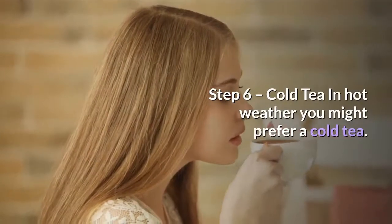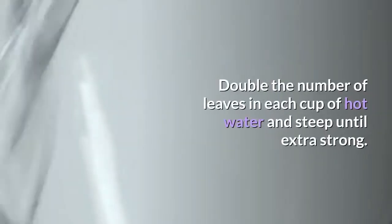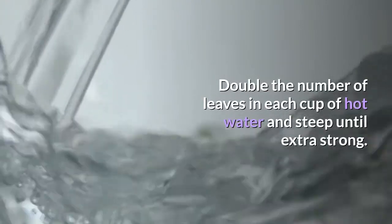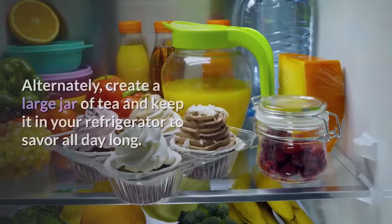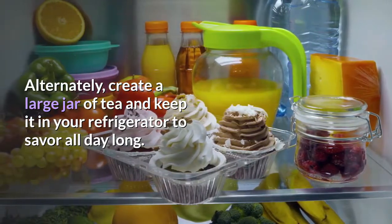Step 6 cold tea. In hot weather you might prefer a cold tea. Double the number of leaves in each cup of hot water and steep until extra strong. Then pour the hot tea over a cup of ice to create a cold cup of iced tea. Alternately, create a large jar of tea and keep it in your refrigerator to savor all day long.